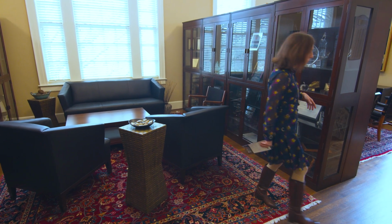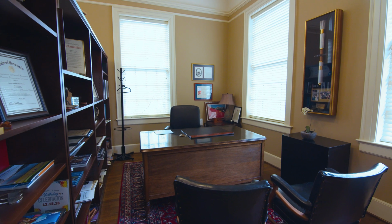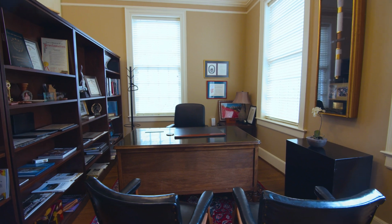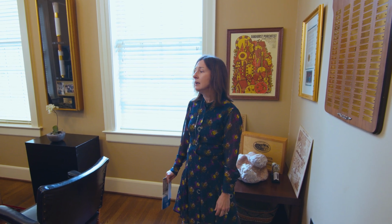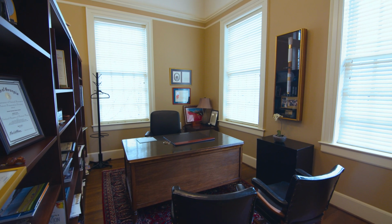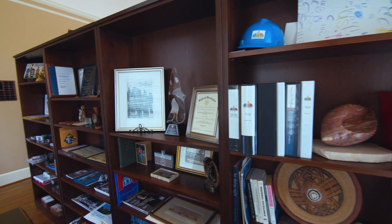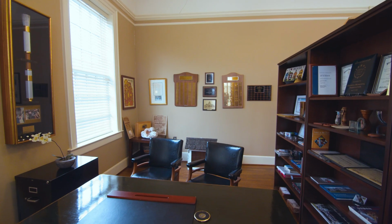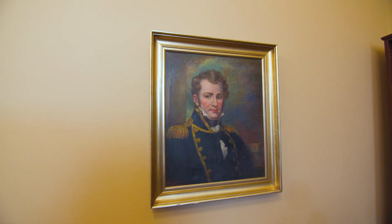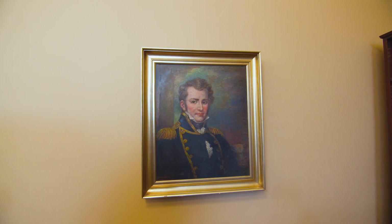And then just over here around the corner, if you want to come over here, you'll see that we have an office space, and this is an office space that is shared by all of the city commissioners. So some people may think that city commissioners would each have their own office. As you'll learn throughout this process, the city commissioners' role is a part-time job, but we do make this space available for them as they need it. And you'll see that there's any amount of paraphernalia here, lots of awards and recognitions that the city has received over the years. We have a lovely portrait of Stephen Decatur, our city's namesake, over here on the wall.